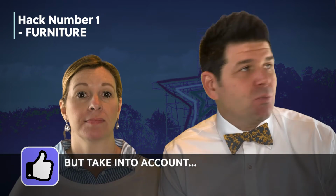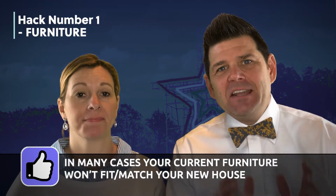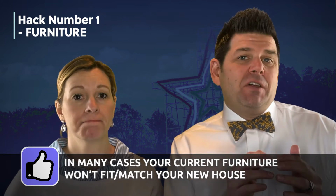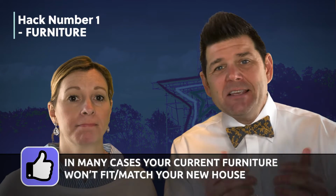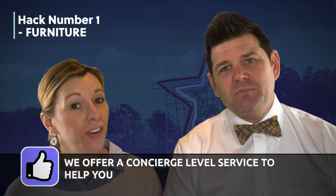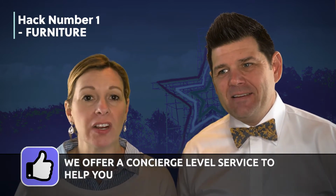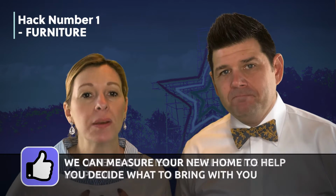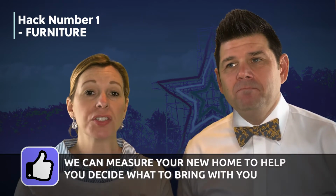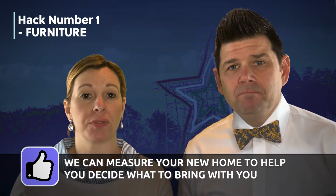Most houses, when you buy a new house, your furniture that you currently have is not going to fit ideally in it. The furniture that you have fits your lifestyle now, it fits your current space, and it's probably not going to fit here. Well, we actually offer a concierge level service to our clients, and as a courtesy to you, if you're not able to be here and measure things, we can provide that service. We could go to the house, do measurements if needed, or make sure there's a 3D tour so you can get exactly what you need in preparation for your move up here.